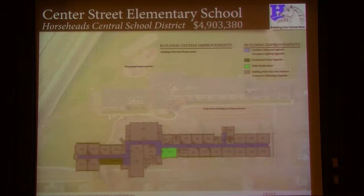Looking at parent drop-off versus bus drop-off, and playground improvements as well. You'll notice, I just want to point out, I skipped it on Big Flats, but you can notice I've identified dollar values associated with each of the individual buildings here on these slides. As I move through the presentation, you'll see a later slide that compiles this all into one slide. But I wanted to point that out to you just so you can get an idea of how the money is being spent across the buildings.